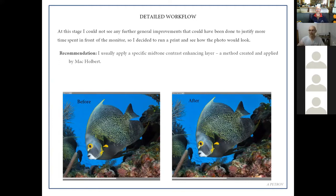Before I print, I'm applying one specific mid-tone contrast enhancing layer. It's a method created and applied by Mac Halbert, one of the pioneers of digital printing. I created an automated process for this enhancing layer.